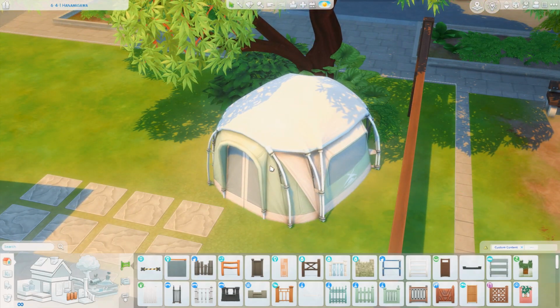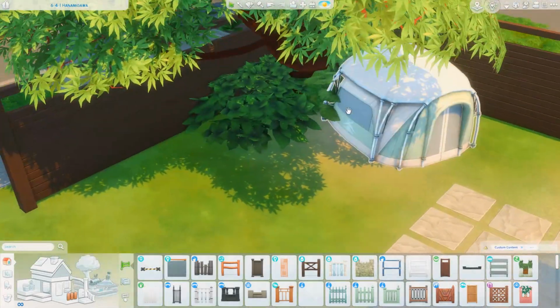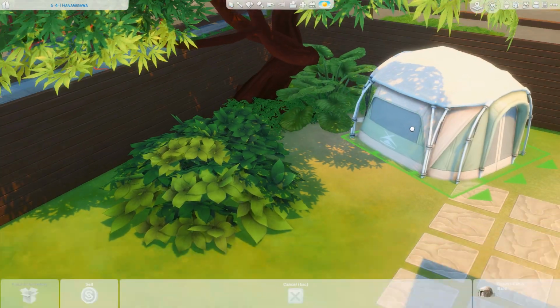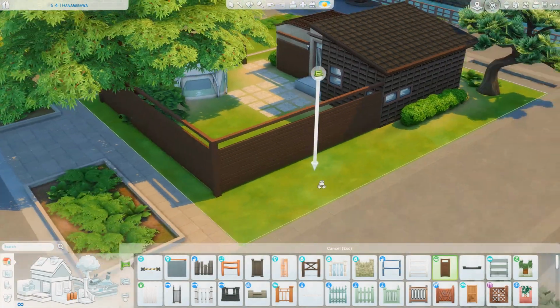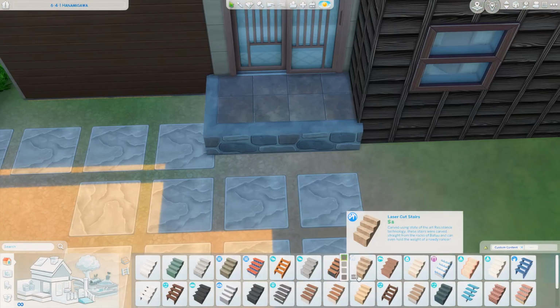So yeah, we're outside now. I did add a tent out here. I thought it was kind of a fun idea to symbolize that maybe they bring that with them on their travels. And I thought it was cute. This one is from Snowy Escape, but we also have a few that came with Outdoor Retreat. That's the first time we got tents. It's just I kind of liked this one a little bit better.